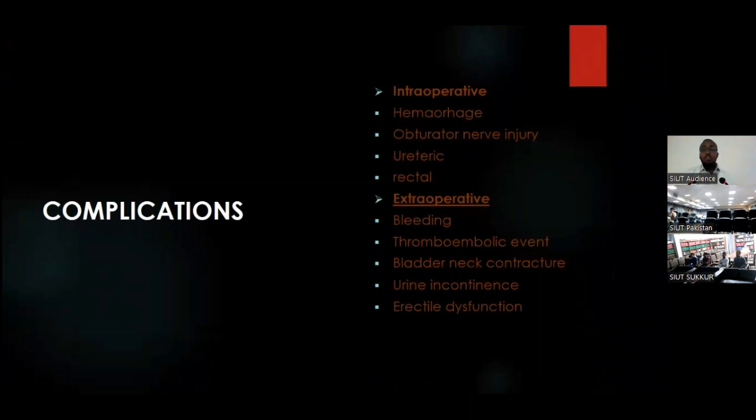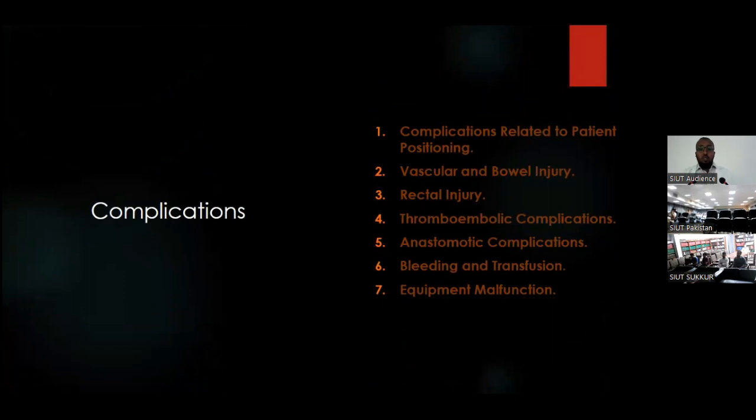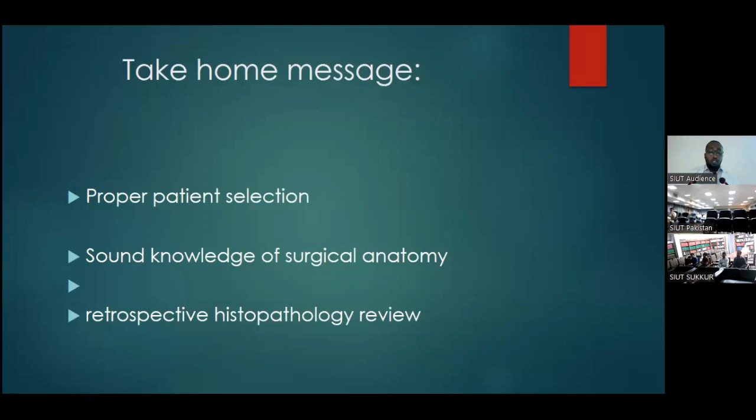Complications overall are intraoperative and postoperative. Intraoperatively, you might have hemorrhage, obturator nerve injury, ureteric and rectal injury. Postoperatively, bleeding, thromboembolic events, bladder neck contracture, urinary incontinence, erectile dysfunction. Complications related to the position are specific to the robotic approach, and then vascular and bowel injury, rectal injury, and the rest is almost similar to the other approaches, like thromboembolic complications, anastomotic complications, bleeding and transfusion, and equipment malfunction.